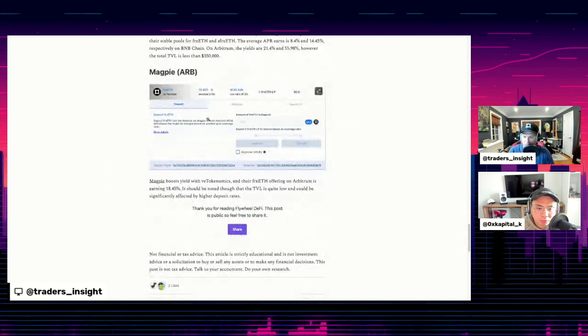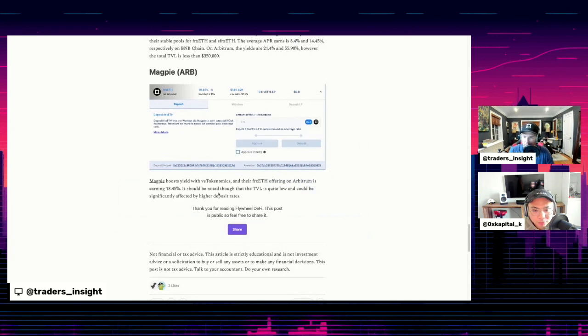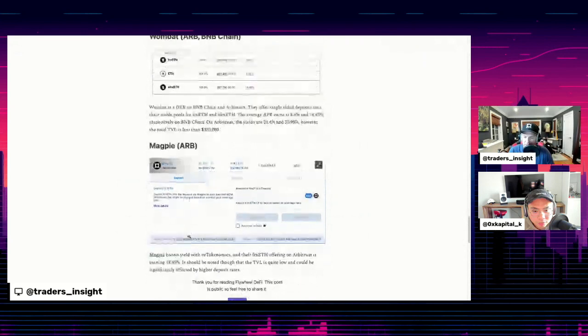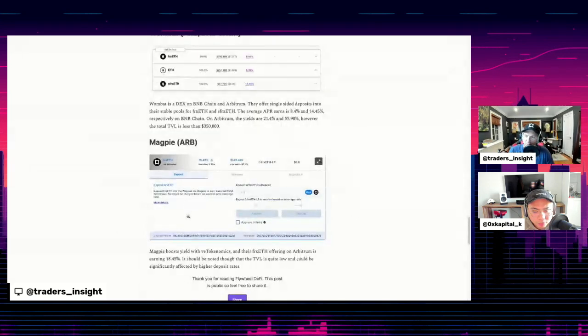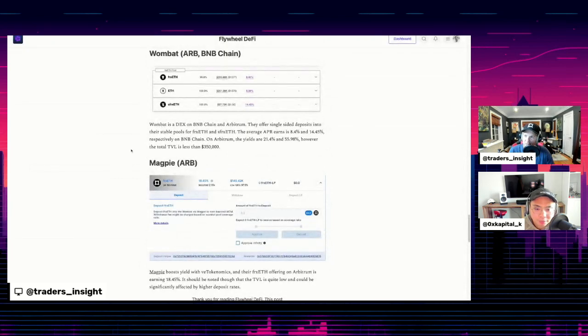Moving on, we have Magpie, which is a DEX with V tokenomics on Arbitrum, and they have a FrxETH pool, which is getting 18.5%. I believe they have 145,000 of TVL in there, so it is quite small, but probably worth checking out. Actually, they are using Wombat. So I'm not really sure what that system is. It's a little bit more complicated on these. I haven't looked deeply into ARB recently. What are the up and coming DEXs there?